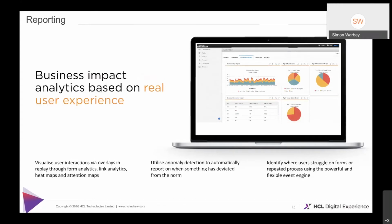That brings us on to the flexible reporting suite. This allows you to visualize simple data, such as the number of sessions being recorded, through to more complex business impact reports, which could be based on multiple segments. Being able to extract or use basket order values directly into reports means that you're able to use real data for impact analysis rather than an average or an estimate.